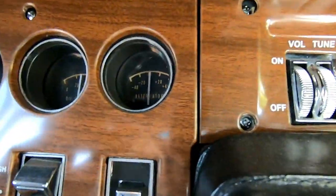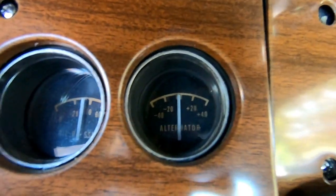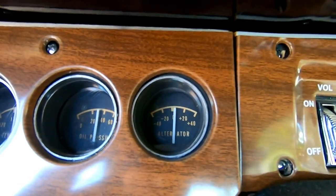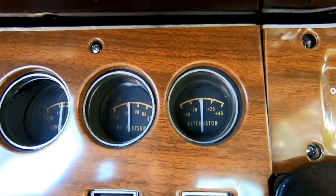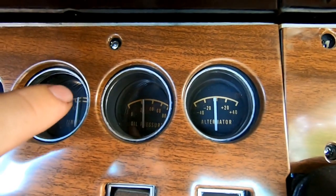See, this is an amp gauge. Now, if this thing was not working, that means they probably bypassed it. See, like, I'll rev it up a little bit. See how the needle went into the positive? Now if I shut the engine off, that needle will go into the negative, which means it's discharging.